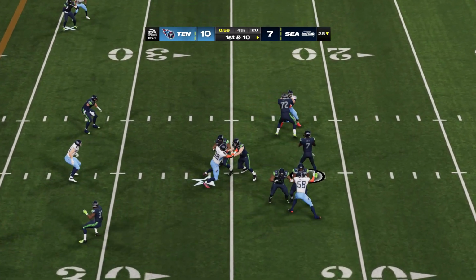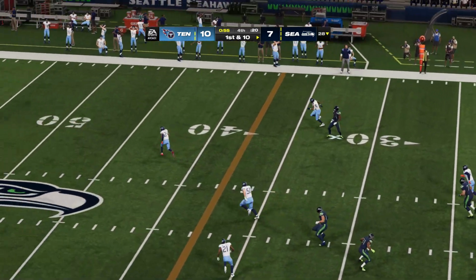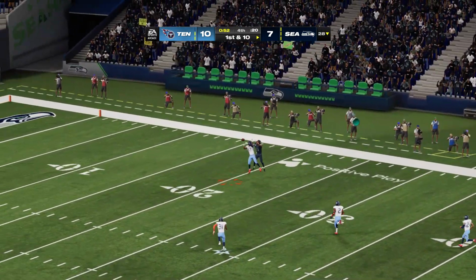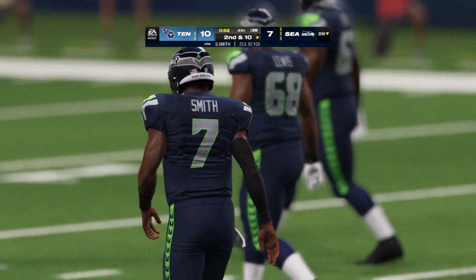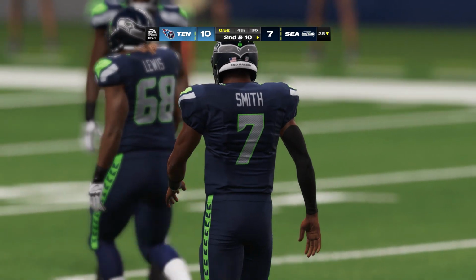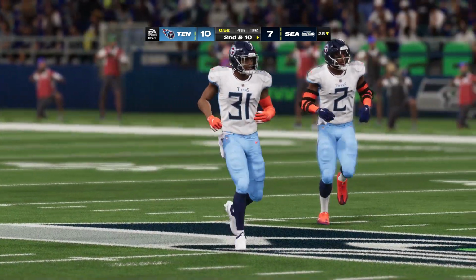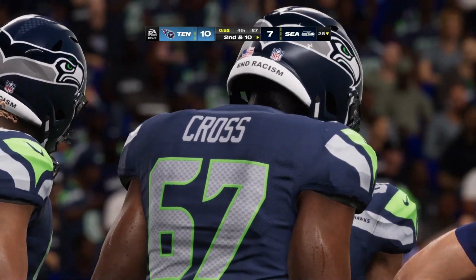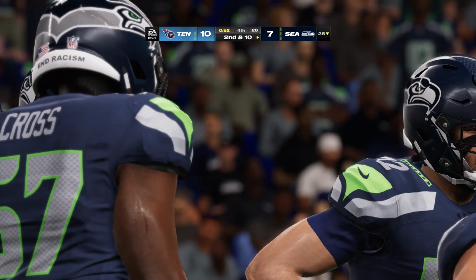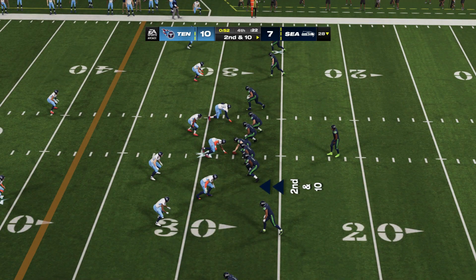Here's Smith. He's going to let it fly. And oh, that one nearly intercepted. That would have sealed it. Instead, it'll be second down. I don't know if you need the big shot right there or not, because you've still got time to work some of the shorter stuff and try to get into field goal range. They did go for the big one there. It would have been nice, but it winds up incomplete.